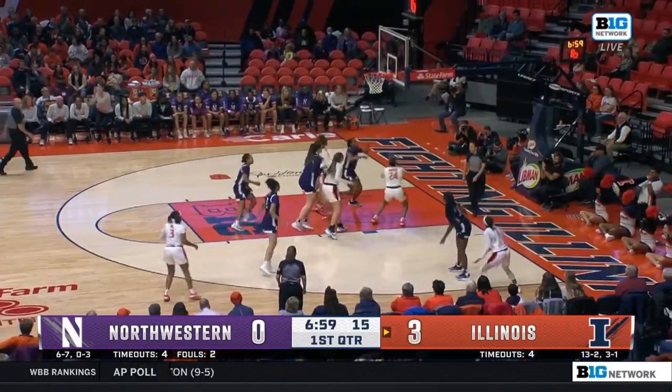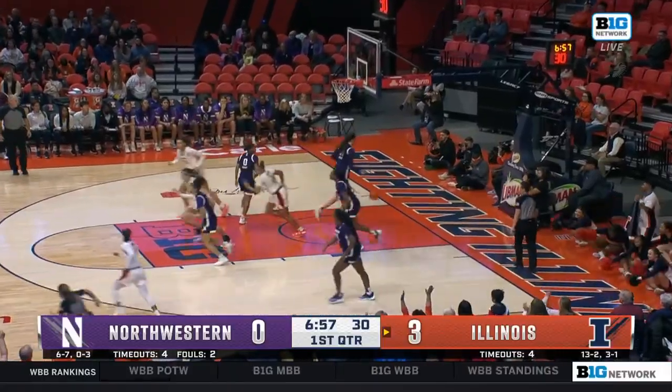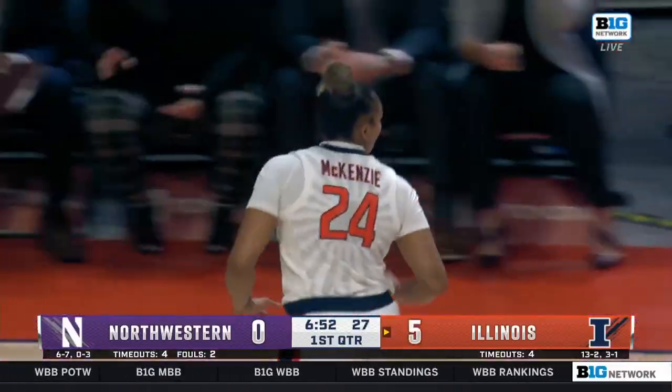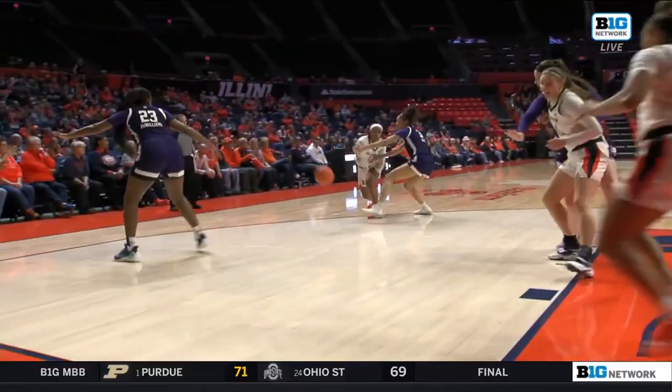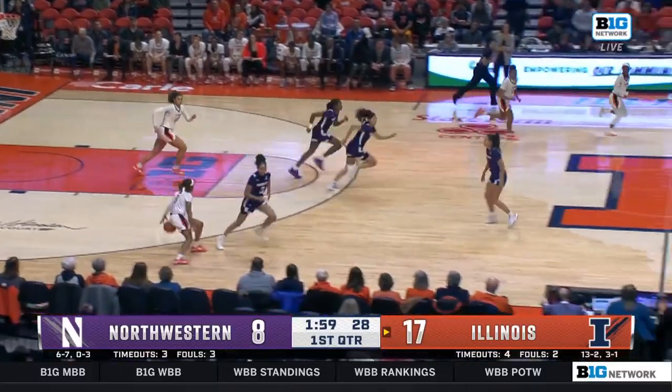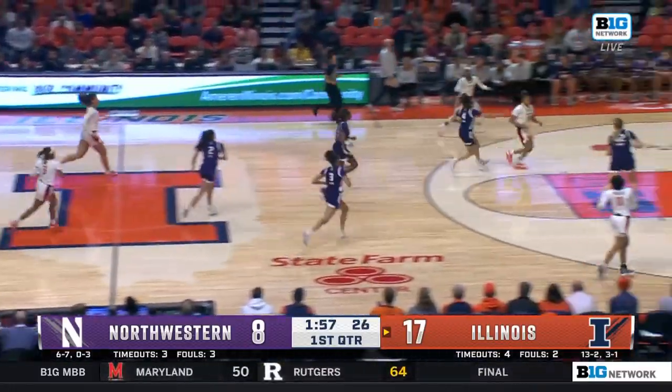But so far, scoreless, 0 for 5 from the floor. Underneath, though, an easy one does go for the Illini and McKenzie. Trying to avoid being posted up. Makira Cook just looking, as you see, and that was the result of an open player cutting to the basket.